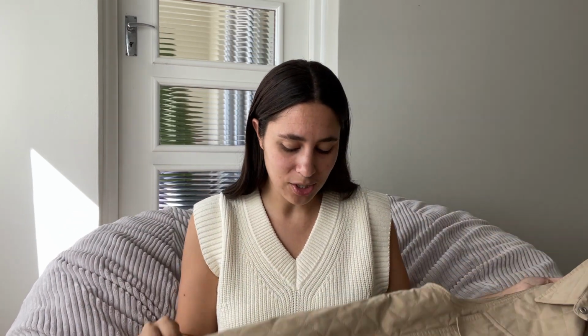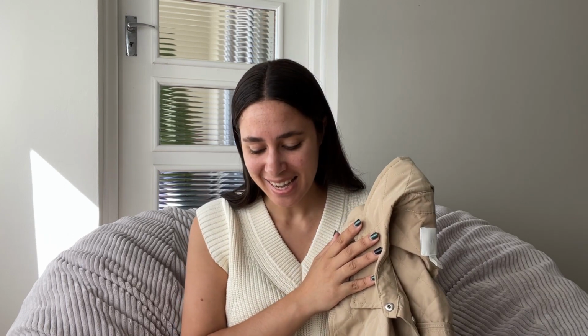So I'm excited to keep styling this, finding new ways to style it for winter. It's kind of getting to autumn now, even though it's still hot, so it's actually going to be nice to still style it in a summer way. But I think winter is going to be really, really fun to style this.